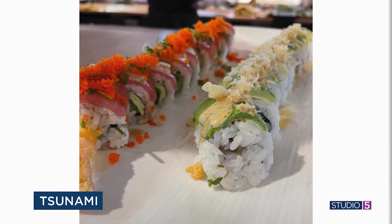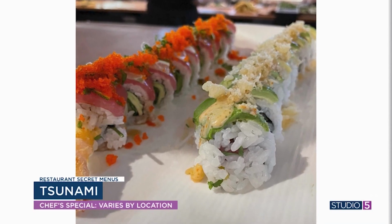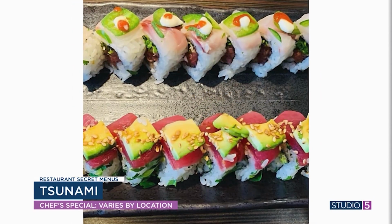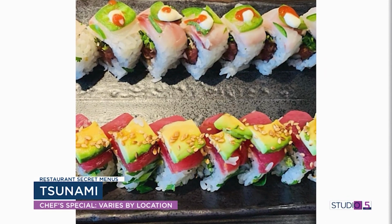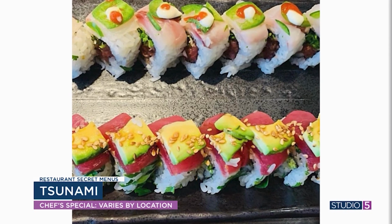So if you ask for a chef's choice or chef's special, they'll say, oh, well, it's kind of like this and it's kind of like this. And usually they're two really popular rolls that they've combined, but for whatever reason, haven't put on a menu. So I love Tsunami for that.